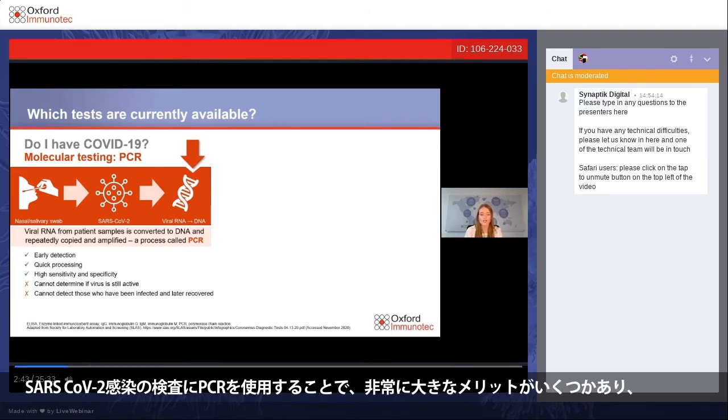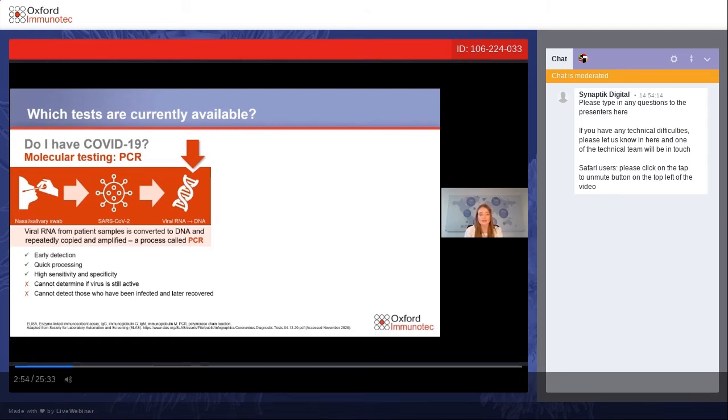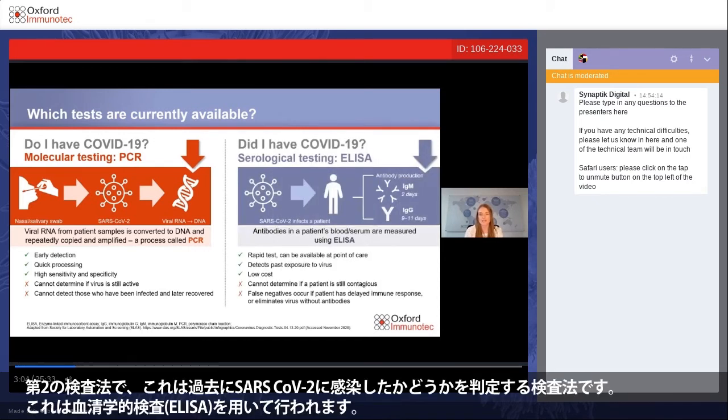There are a couple of really great things about using PCR to test for SARS-CoV-2 infection. The main one is that the infection can be detected really early on and that the samples can be processed really quickly. However, one of the big drawbacks of using PCR is that it can't detect people who have been infected and later recovered from the virus. And this is where the second type of test comes in. This is a test to tell people whether they've been infected with SARS-CoV-2 in the past. This is done using serological testing, or ELISA.